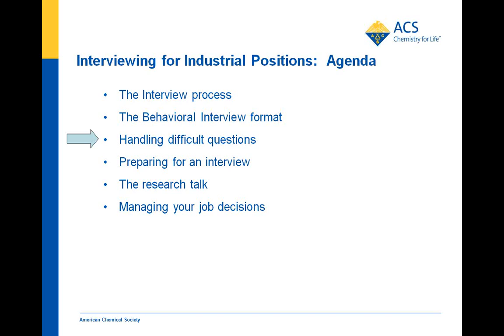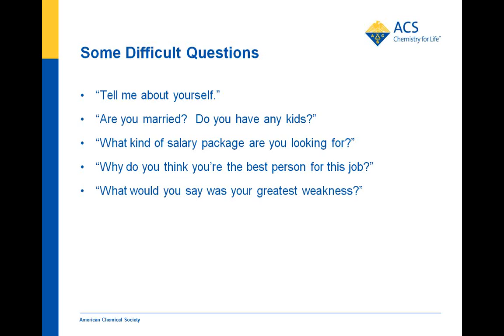Some people look at a job interview as a trial by fire for the job candidate. Let's look at a couple questions that you may run across when you're interviewing. Some difficult questions. Have you guys heard some of these? Tell me about yourself. Are you married? Do you have kids? Why do you think you're the best person for this job? Those are not easy questions to answer.